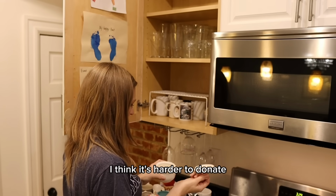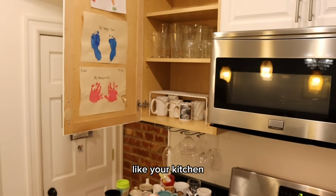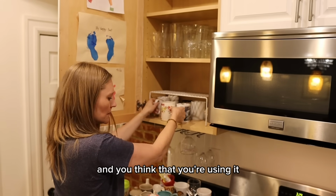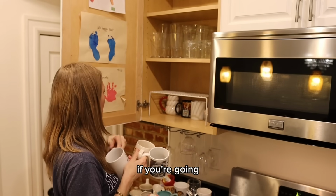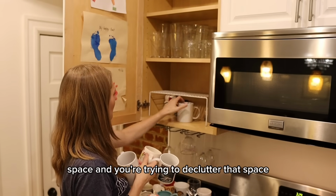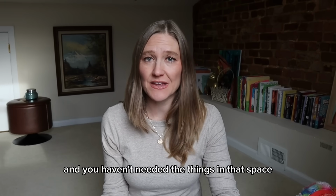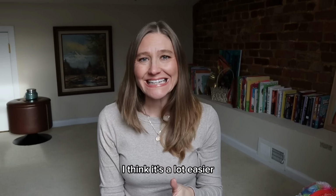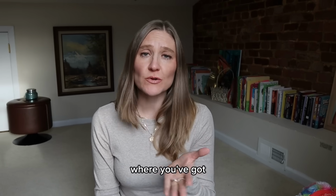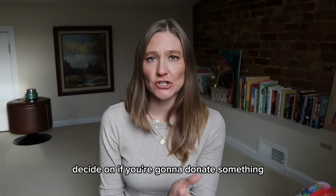I think it's harder to donate things in the rooms that you're currently using, like your kitchen, for example, because you have stuff in there and you think that you're using it or you may need it. If you've got an overwhelming space and you're trying to declutter it, chances are you haven't been looking for or needing the things in that space. I think it's a lot easier when you've got storage rooms with things you just haven't looked at in years. It's a lot easier to decide if you're going to donate something.